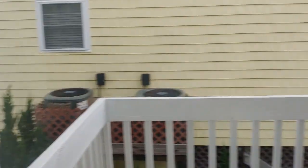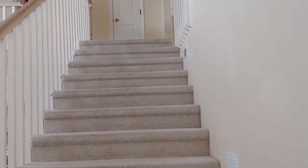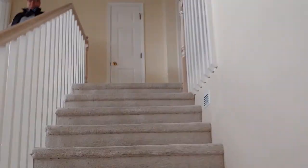Okay, and then as we go up the stairs, there is a door to go out on the deck here, and it would go up to a deck, it looks like. I'll take you out there in a minute. But we go up the stairs. Here we go, up the stairs.